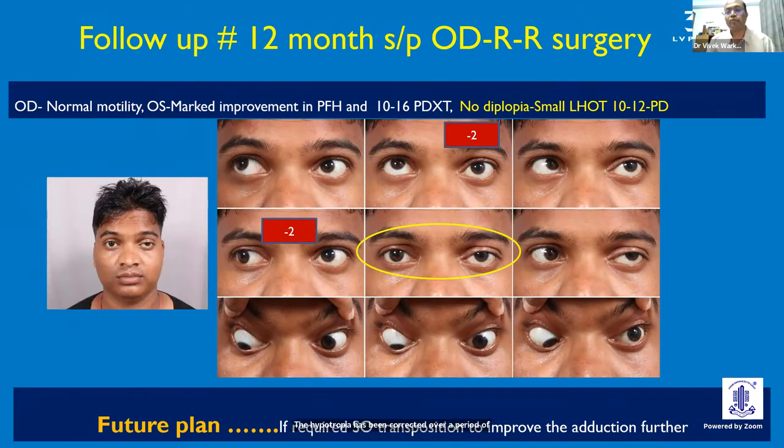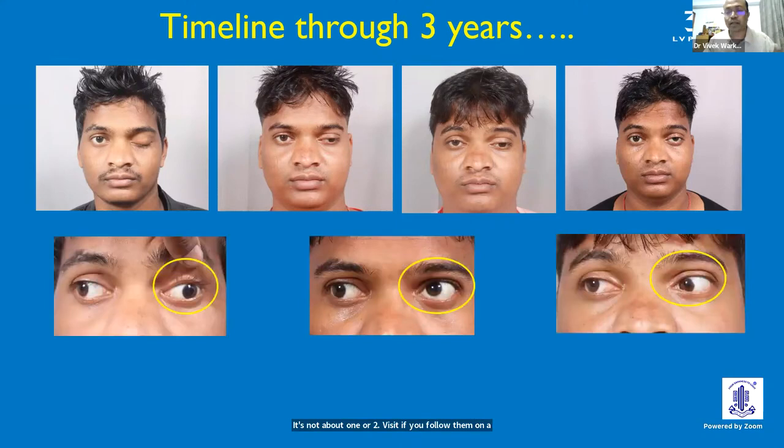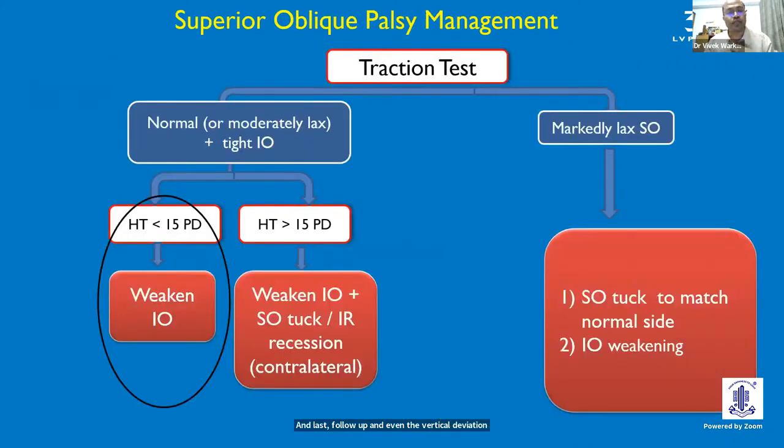And you can appreciate how amazing the hypertropia has been corrected over a period of time. So I think if you treat these patients in a systematic way, you can make actually miracles. You see the timeline of this patient over a period of 3 years. It's not about 1 or 2 visits. If you follow them over a long period, then you will find those subtle changes that make a huge difference in patient life. You see the adduction limitation at presentation and at last follow-up, and even the vertical deviation that helps bring them into the fusional range, and that's how we can take care of this patient.